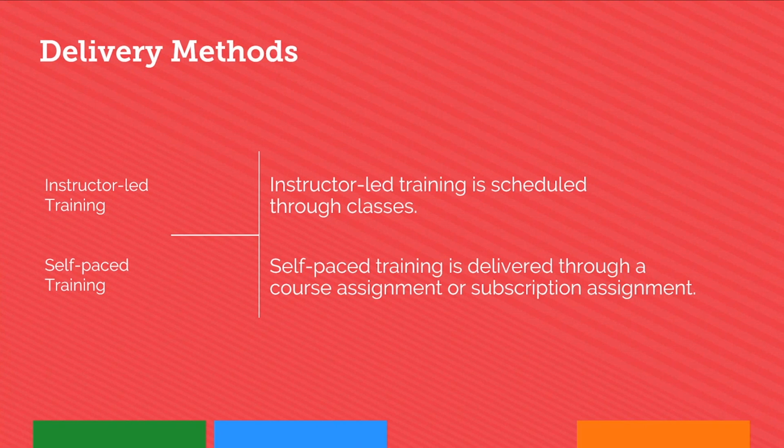Self-paced training is delivered through a course assignment or subscription assignment. A course assignment gives a user access to one course, normally for 6 months, and they can take and retake that course as many times as they want while the assignment is active. A subscription gives a user access to multiple courses, and they can take and retake those courses for as long as the subscription is active.